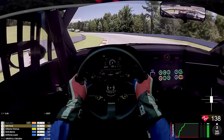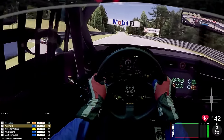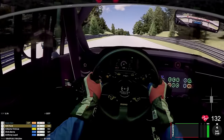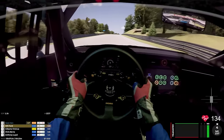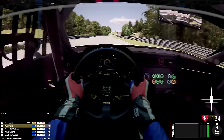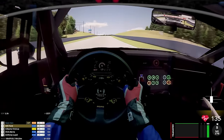See, that's the line I was going for. 0.5 behind. Oh, this is the guy that we had the incident with, so hopefully it doesn't cause any problems. Hopefully he's not like waiting for me or something. Half distance, fuel looks good. We'll soon find out.